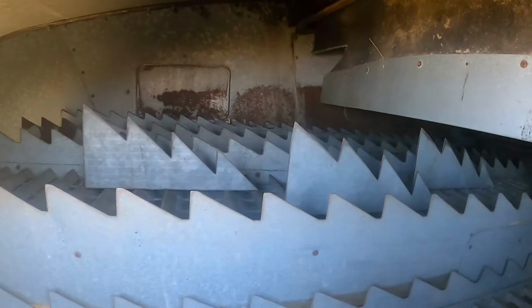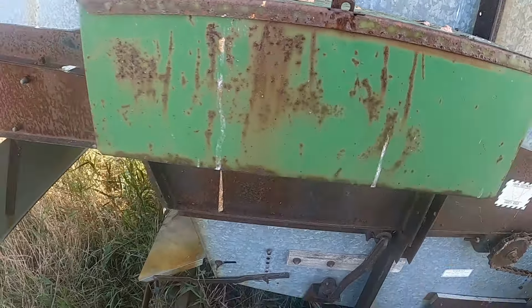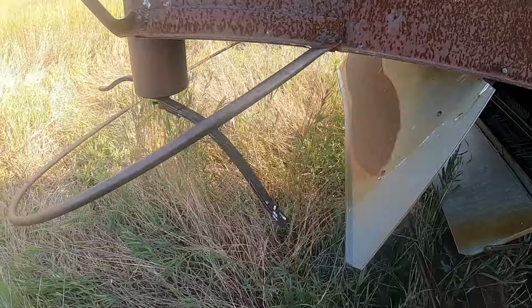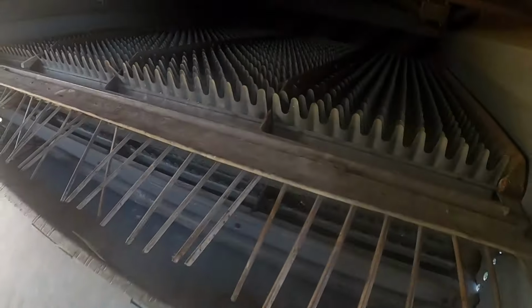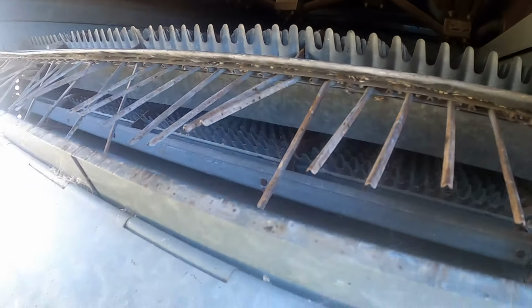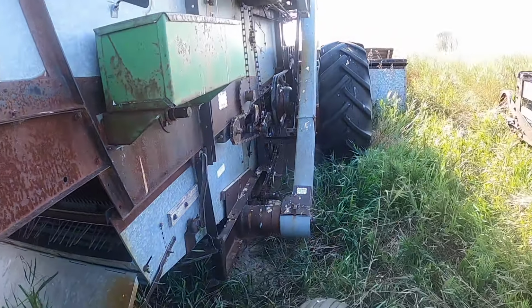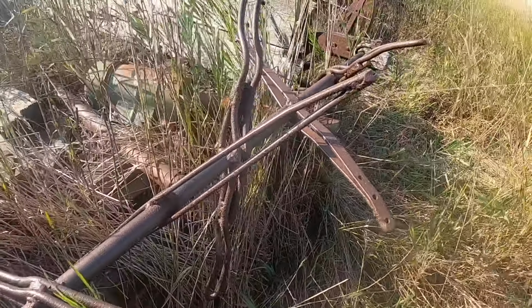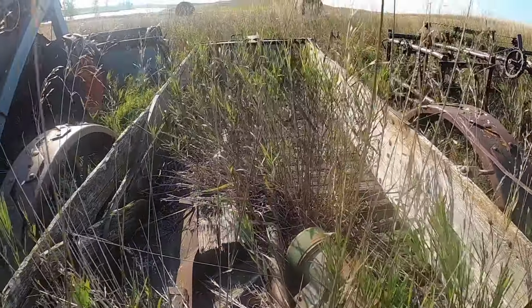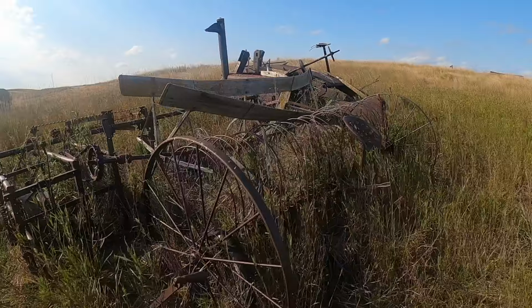Any raccoon in here? Ship spreader. Hay rake. Old turtleback John Deere combine.